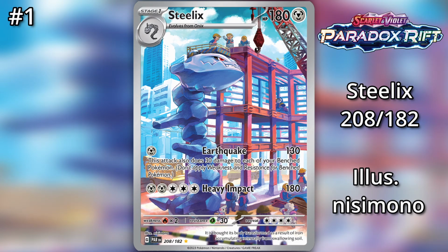And the last card in this video, at the number 1 spot for Paradox Rift, is Steelix. I absolutely love this card. It's another Pokemon in its environment, but there's extra details to this that I just adore. First things first, I'm biased because I love Steelix, and I don't think Steelix has any bad cards at all. And this proves my point.